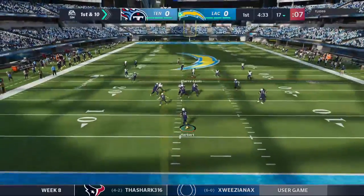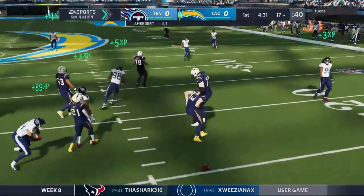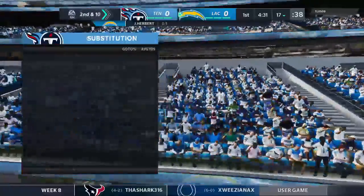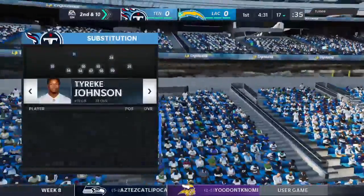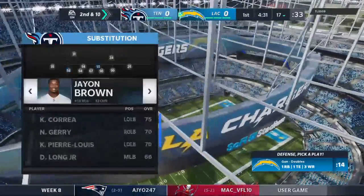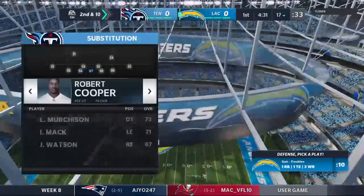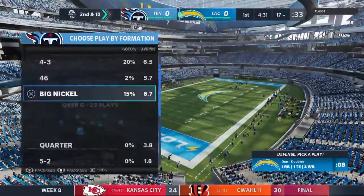Play action this time for Justin Herbert. And that's going to be incomplete. Too tough to hold on to that one. It's 2nd down. Normally you think the tight end's going to be able to catch the football and handle that contact, but in this case, maybe a little too much target to hit. That one was timed well. Incomplete.